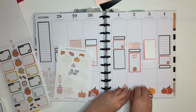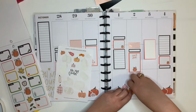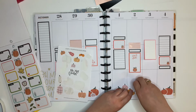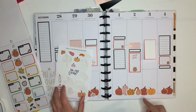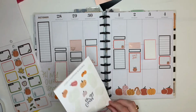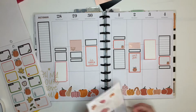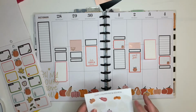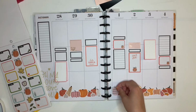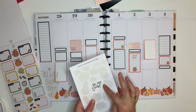I'm gonna overlap the gourd on this pumpkin because it's supposed to be in the front layer. So if part of it goes behind that pumpkin, A, it doesn't look like a gourd anymore, and B, it messes with my perspective. Let's get some little ones in there. You can even bump them down a bit so it's creating some depth. Got one pumpkin left and one spot left for a pumpkin. There we go. We've got our pumpkin patch and one sticker that says, oh my gourd.